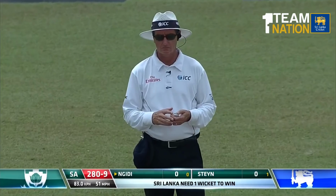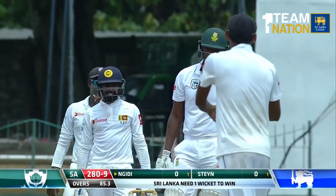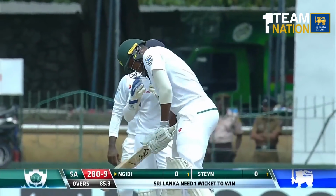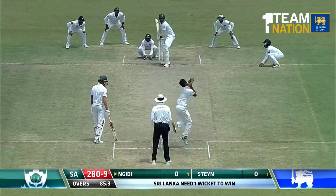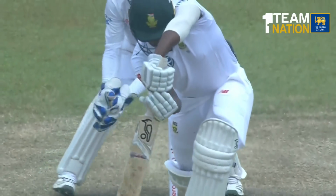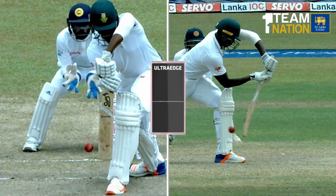No, I don't think there's anything there. I think maybe it's contact with bat on pad. That's the one that slid, or just goes on, slides with the arm. That's a slider. Didn't really turn. Ngidi possibly searching for some spin. Another look at the defensive shot. When Ngidi played, you could see that that just kept going with the arm. So no edge, because it missed the outside edge by a fair bit.